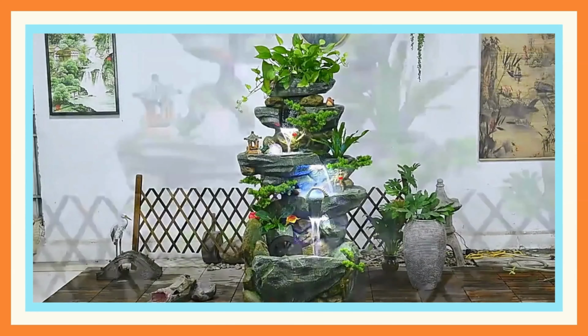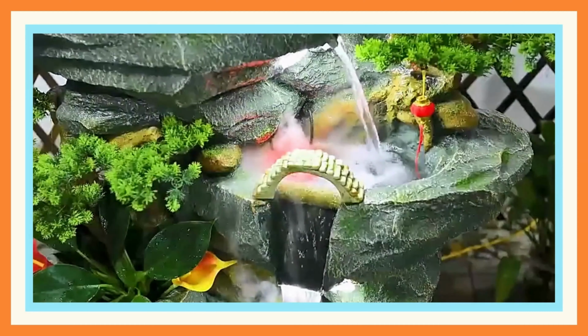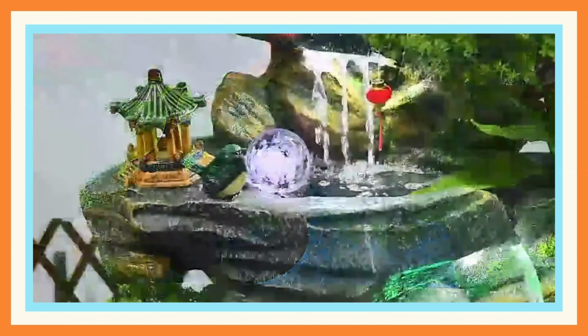The wheel is positioned within the rockery, and as water flows over it, it activates the principles of feng shui, which is believed to bring positive energy and balance to the surrounding environment. The wheel symbolizes the continuous flow of energy and good fortune.